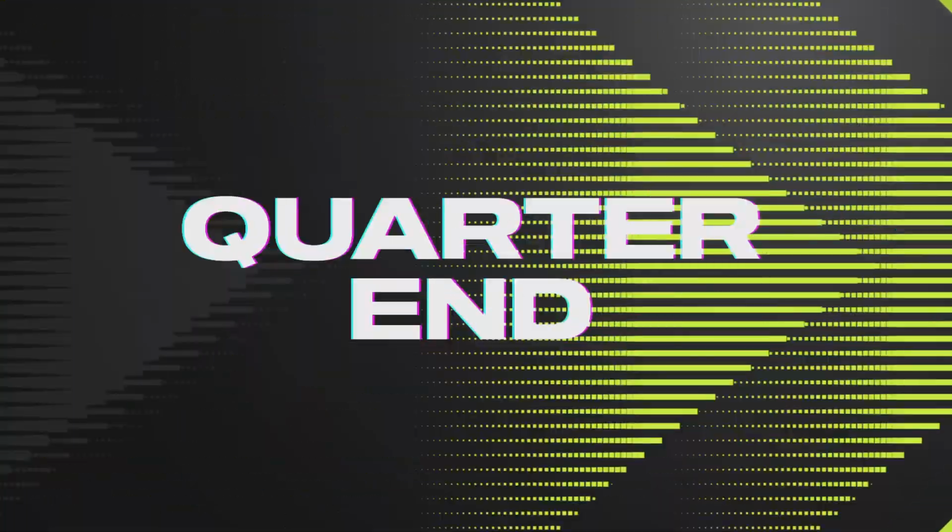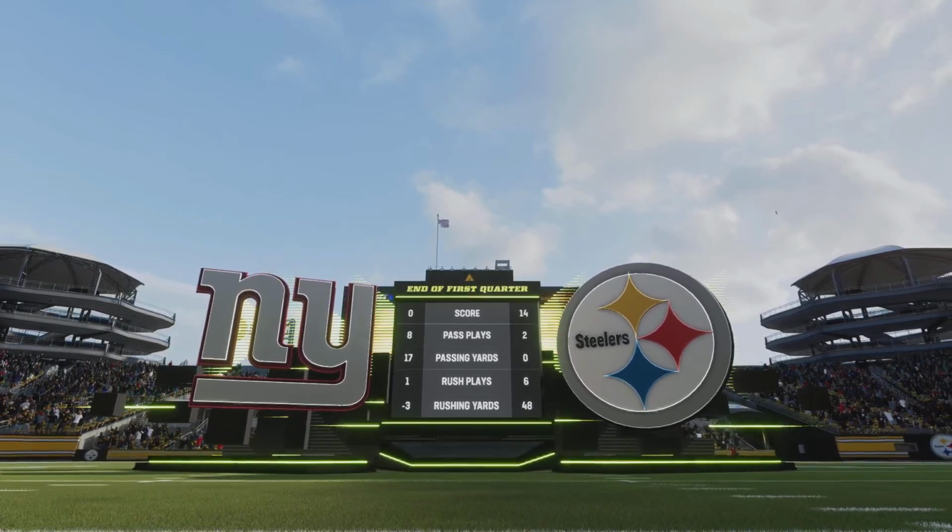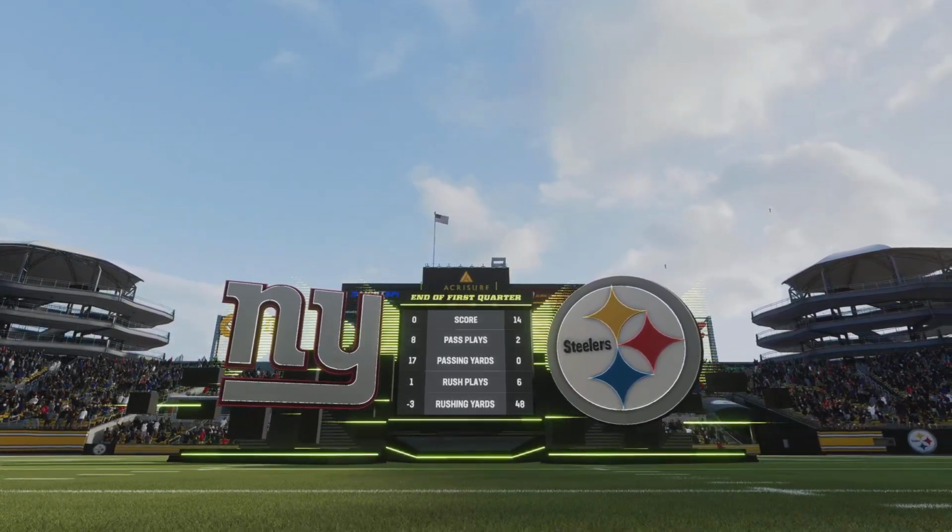And that is knocked away in the middle of the field and incomplete. 14-0 the score. This is the NFL on EA Sports.